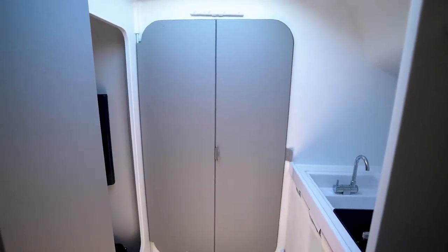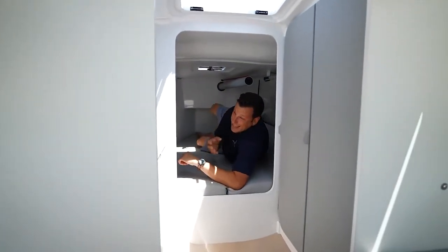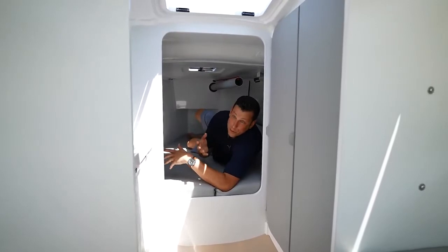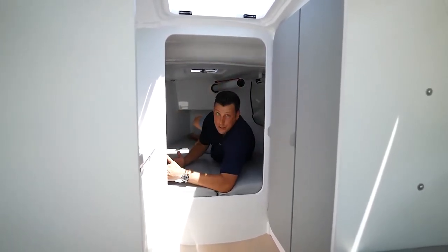Now, who says cruiser says real master stateroom, and this boat does not disappoint. I say this in every video. I'm 6'4", 240 pounds, and look at how much room I've got here. This is a real master stateroom.